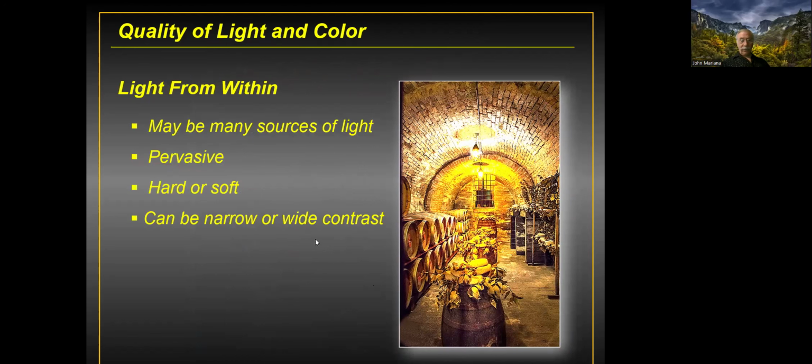So I wanted to be sure that I could get all the detail of this barrel in the foreground and up in the sky. And even here, you see I did lose some detail up in the bricks of the ceiling. But overall, I have good detail, good depth of field. So light coming from within allowed me to capture this in a way rather than light just flashing onto the scene. And it created more of a three-dimension look to the image.